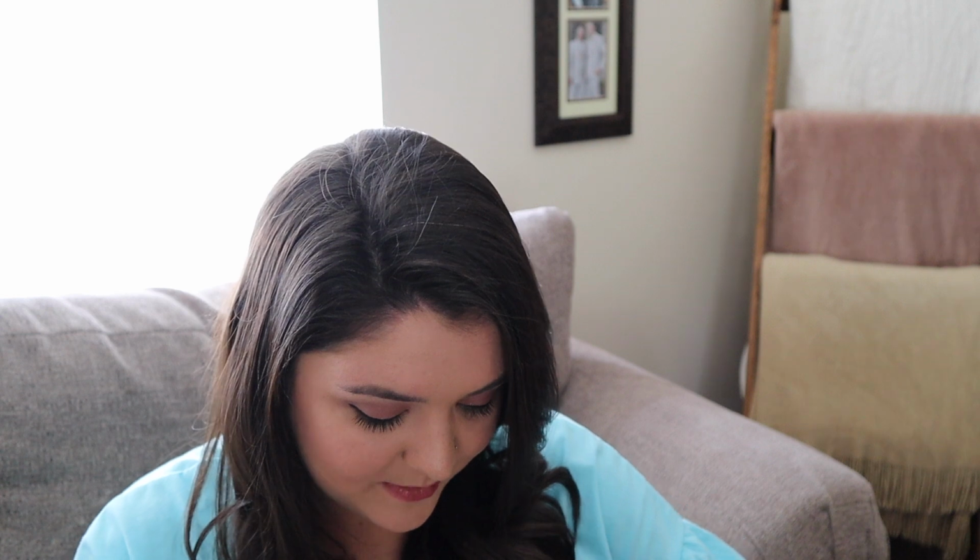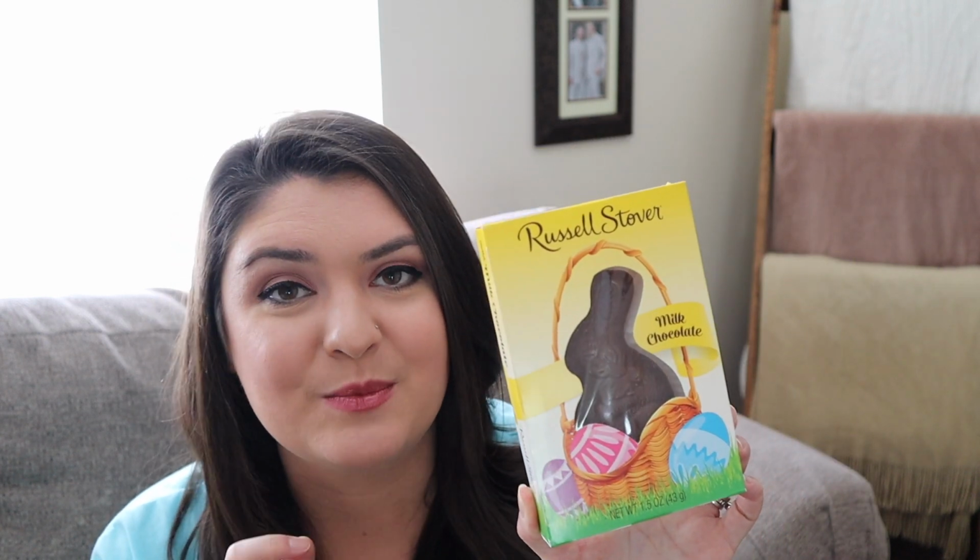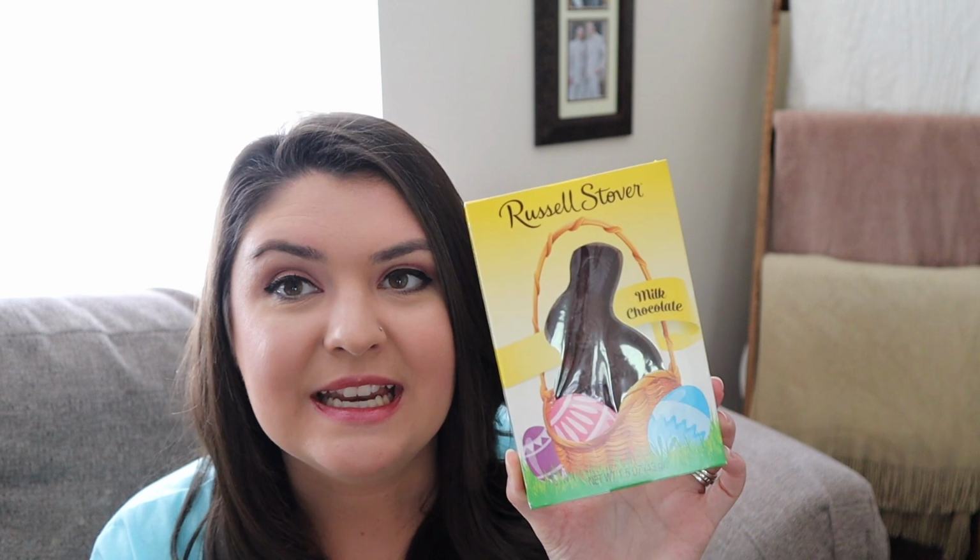I also got him a little chocolate bunny because no Easter basket is complete without a chocolate bunny. This one I want to say was a dollar from Target. This is just the Russell Stover milk chocolate bunny. I like that it's nice and small. I'll just break off little pieces here and there and give this to Bubba over time.